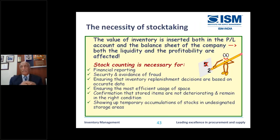The necessity of stock taking. I know every inventory person is busy with this all the time. Since your inventory becomes a part of the profit and loss statement and the balance sheet, it's a part of financial reporting. So you have to do stock taking.